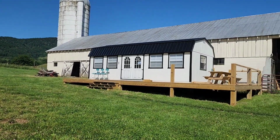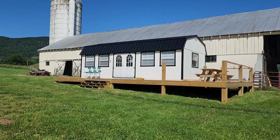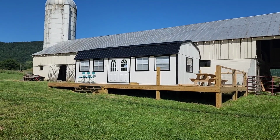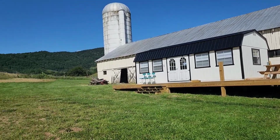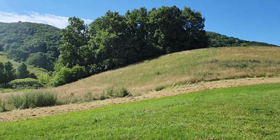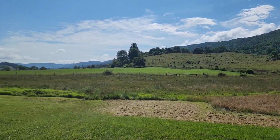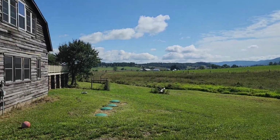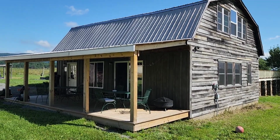So here is the store. This has got resupply at Burke's Garden Hostel. And she had a fabulous resupply. Oh my gosh, it was great. Look at this backdrop. This is just so cool. And this is the bunkhouse and it's just so neat.